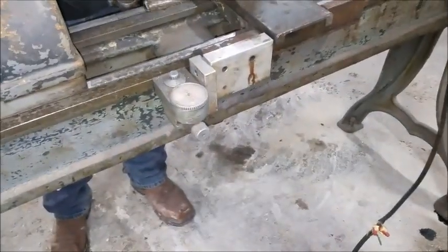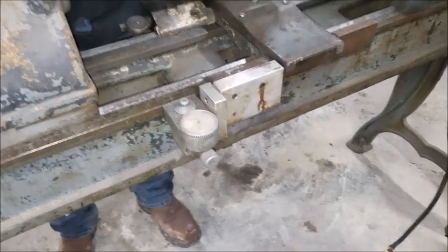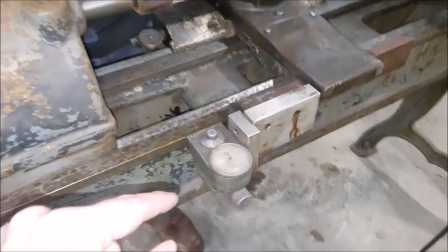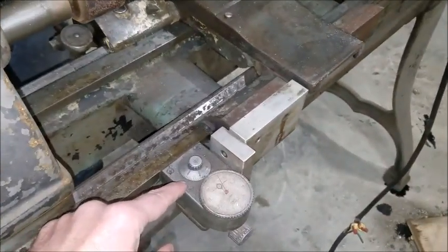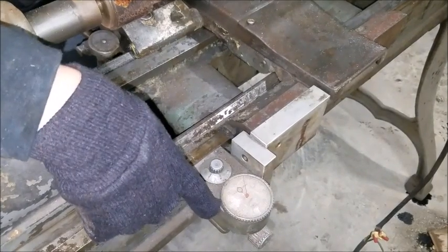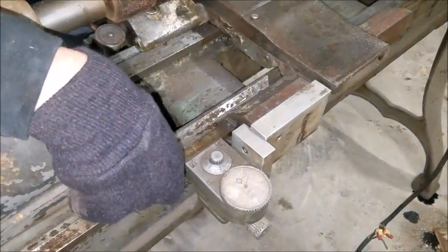Okay, so if anybody knows, if you're one of the 3 or 4 people that watch this video, if you know how this works or what this is for, let us know. I bet it's for the travel in thousandths of the carriage. Yeah, that's what it is.